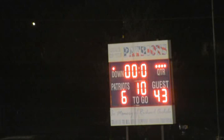Under center Carter Lane for the Monarchs. And that will be the final play as the horn is sounded. Tackle in the backfield, the last by Grant Hamilton to end the game. The final score, the Warner Monarchs 43, Hitchcock-Tulare Patriots 6. Final score, 43-6, Monarchs.